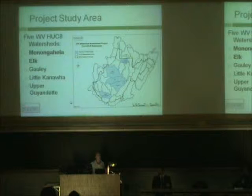This year, we're going to start expanding our assessment to 3 additional watersheds, the Gauley, the Little Kanawha, and the Upper Guyandotte. With these additional data sets, hopefully we'll be able to refine our methodology and really get at those metrics that will help us define the quality of these watersheds.